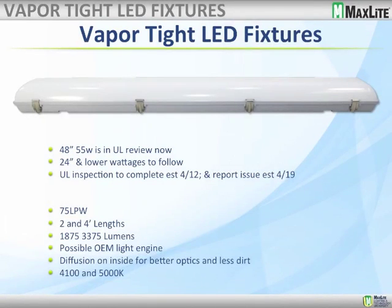In addition to the wraps, same sizes, 2 and 4 foot, Maxlite has a line of vapor-tight LED fixtures. They're a high-quality vapor-tight. Vapor-tight fixtures are 99% the same out there in the marketplace as far as aesthetics. It really just matters whose lamp and whose ballast you're using. Maxlite is using the higher-end, higher quality stainless steel clips to hold the lens in place, a thick, heavy lens. All the ridges are done on the inside, by the way.